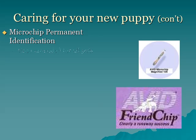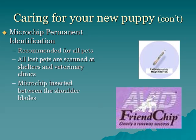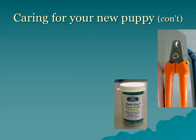We recommend microchip identification for all pets to help prevent the loss of your pet. All pets that are presented to the shelters or to emergency clinics are scanned to see if there's a microchip present, and if it's found, they can return your pet to you based on a central database. Microchips are inserted between the shoulder blades and tend to be no more painful to insert than a general immunization. Anesthesia is generally not required, and your pet can be returned to you in a matter of minutes.